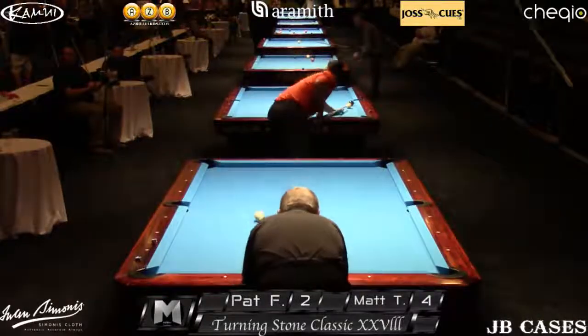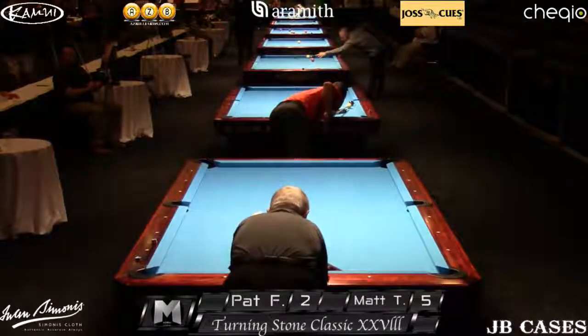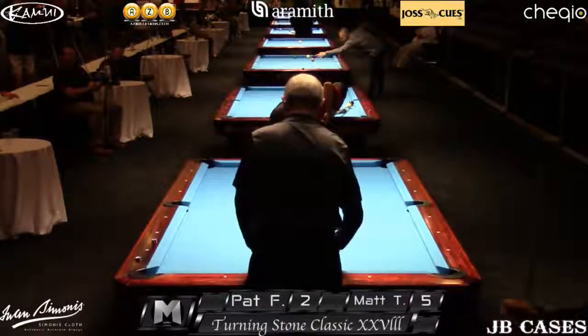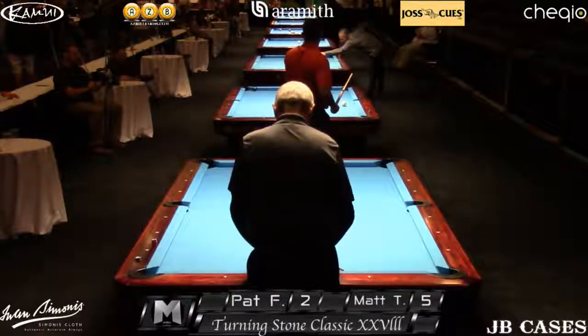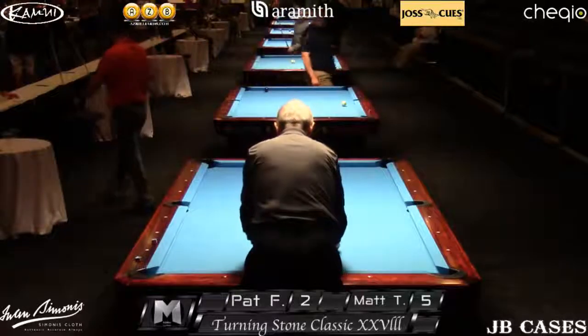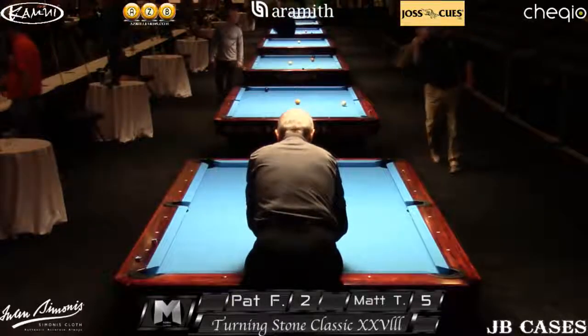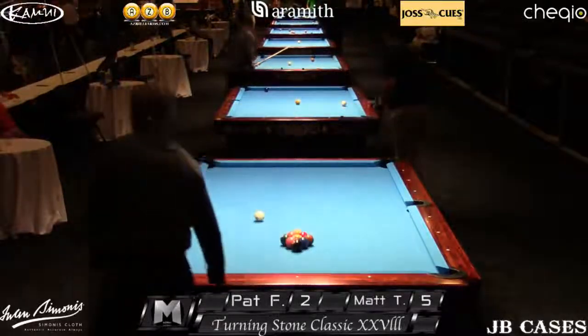Great shot. Matt Tetreault now leads our match. That was a pivotal game there. 5-2 would have been 4-3 with Pat breaking. Yeah, that's why I brought that up. When he misread the color, it would have made it a lot closer than what it is now. And that last shot right there, he could have been leading. Right.